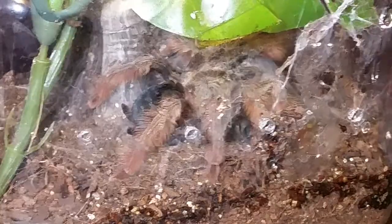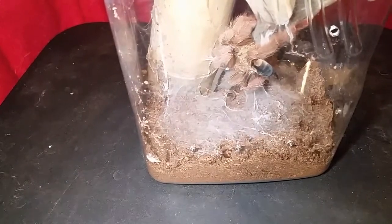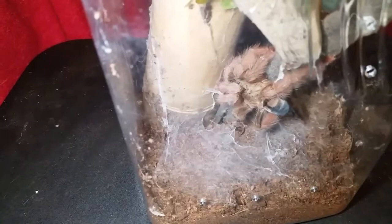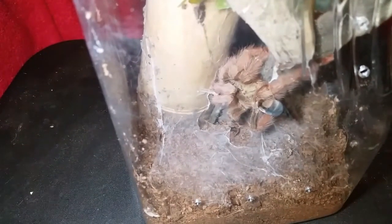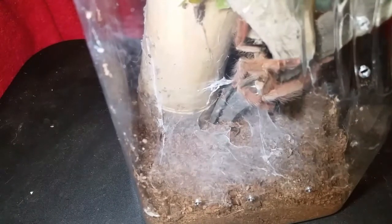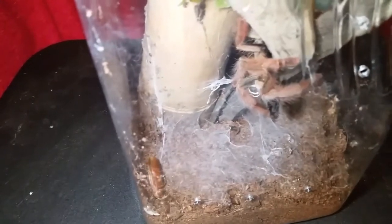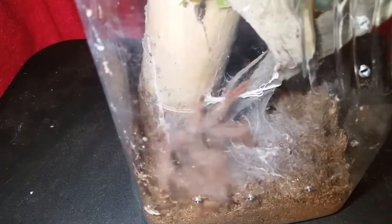Okay, well, let's go ahead and try the other two and see what we get. Okay, so there is Bikini. I try and give her a feed. It's a male dubia, or male red runner, sorry. Not dubia. Close that. There we go.